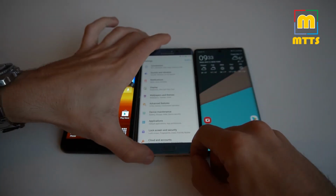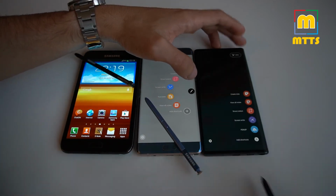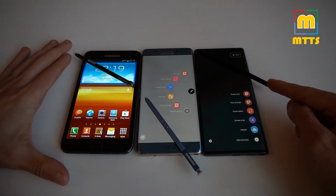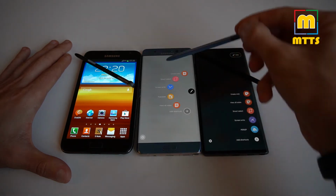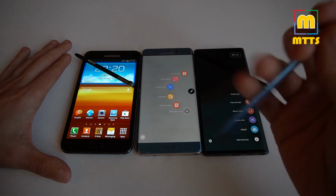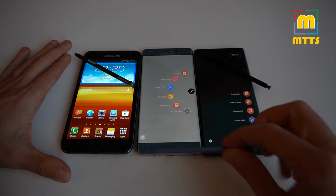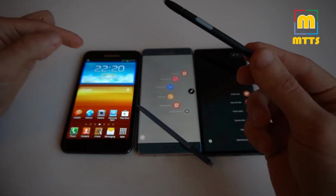Note 1 S Pen, Note 7 S Pen, and this is the Note 10 S Pen. Of course, straight off the bat, I can tell you that the Note 10 S Pen is the only one that has an internal battery. You can see it hovering here. This one as well, you can see it hovering here. It's really powerful, even though it might seem not as powerful at first sight. The design of these two is very similar, at least aesthetically. And well, the Note 1 S Pen is, yeah, it's an S Pen, it's the first gen S Pen, and you do have a button here.